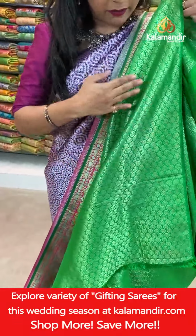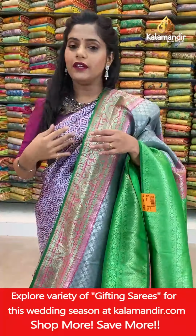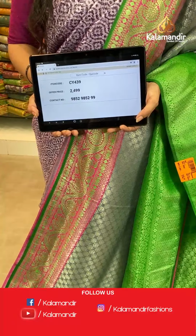And a brocade blouse piece to pair up with this sari. A very nice combination of grey, pink and green. Let me show you the pricing details now. So sari code is CY439 and offer price is 2499 rupees.